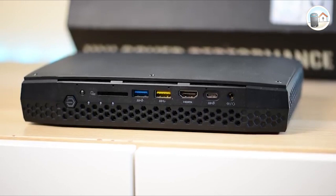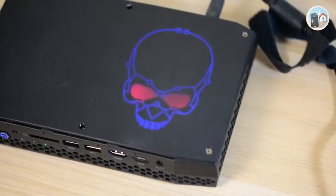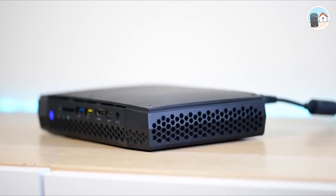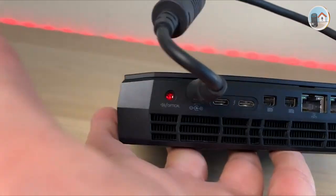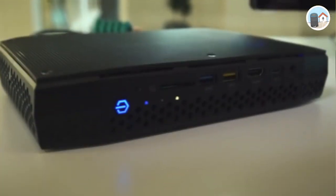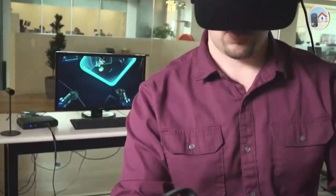This chip combines processing and discrete graphics on a single chip, making it possible for the NUC to be as small as a brick and as black as possible. It can be added to a home entertainment center or tucked into a backpack. The Hades Canyon NUC is packed with ports despite its diminutive size. These ports include Thunderbolt 3 ports as well as an HDMI output. If you buy the bare bones kit, you will need to provide your own memory and storage, as well as perform your own installation of Windows.